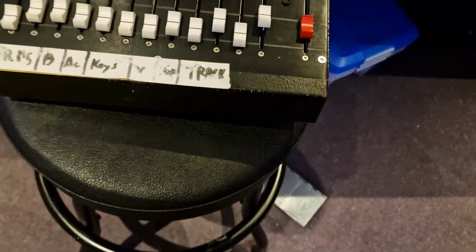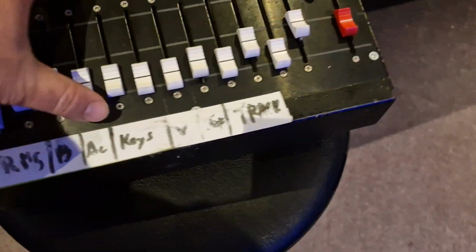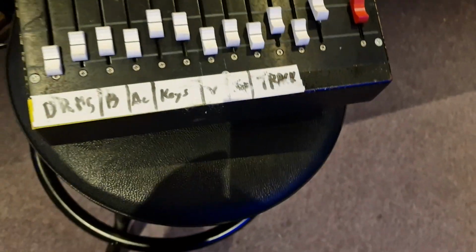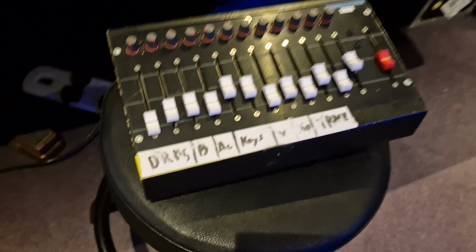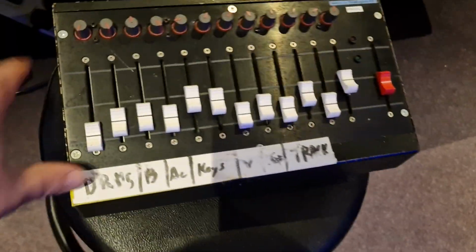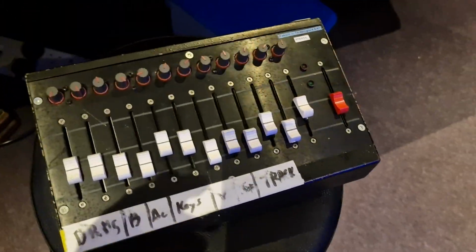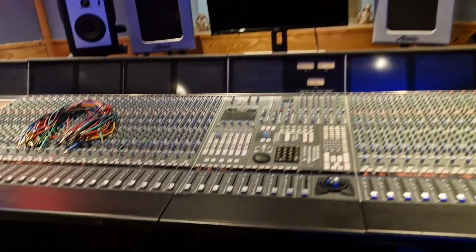That's what this would do. Or, oh, I want to hear the keys more. There we go. Let me turn that up. We got 2 channels for the keys there. Right. So, might be stereo, like a left and a right. There you go. And I'm not a sound engineer. I own the studio. I'm not the engineer here.